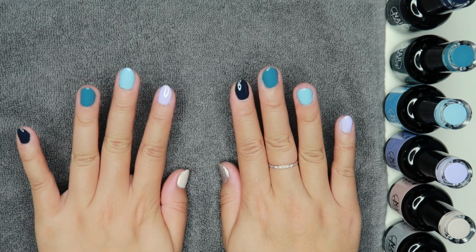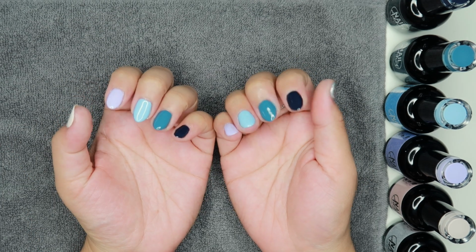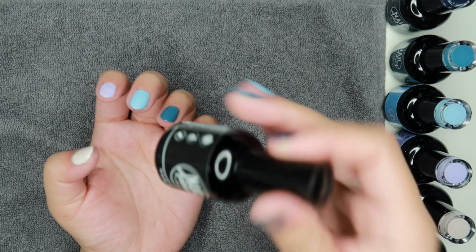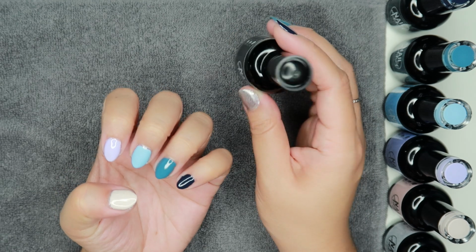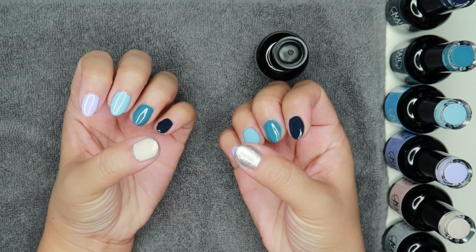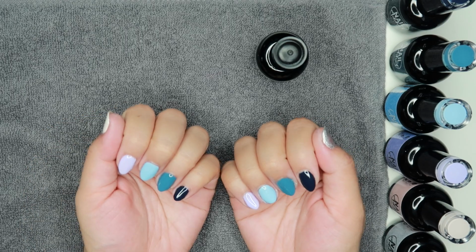Alright you guys, here is the finished product. Y'all, can we just take a moment? Look at that shine. Oh, I just did the Nail Addict top coat. I actually really like it so far. It's super shiny, very smooth. It wasn't goopy or thick or anything. And yeah, I actually really enjoy my nails right now.